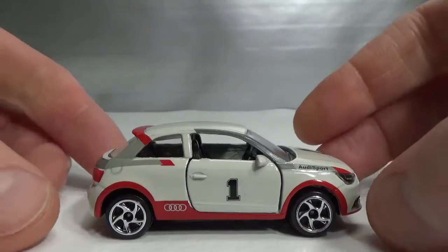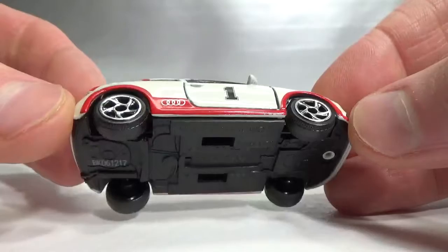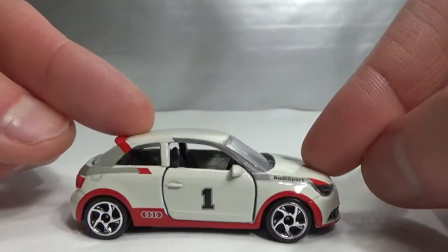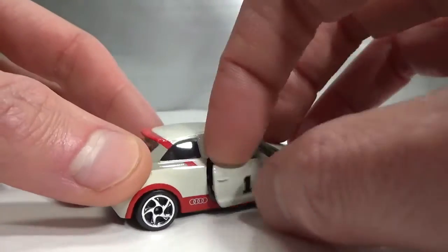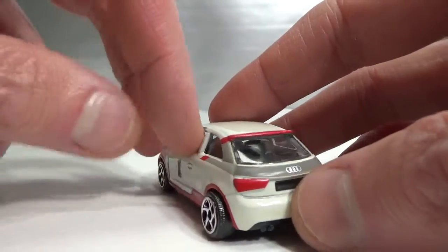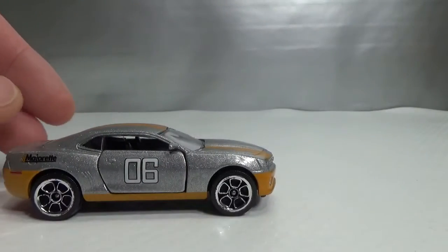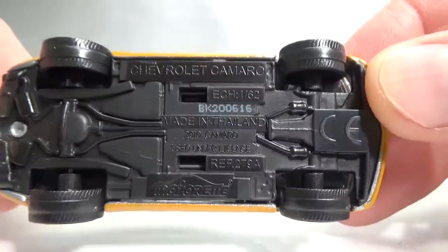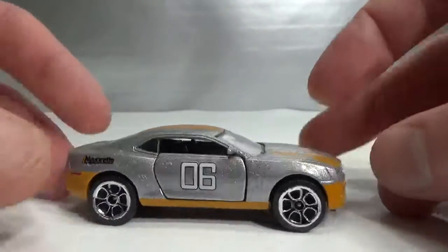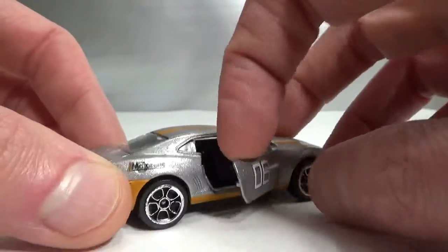So let's take a look at the first one, the Audi A1. It's in 1/58 scale. It's a 2017 production date on it. Little suspension, so you get the lensed headlights, you got opening doors, painted taillights like they all have, and a nice interior. And the second one is this Chevy Camaro. This is in 1/62 scale. Suspension, lensed headlights, opening doors also.